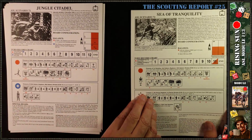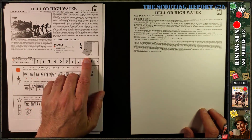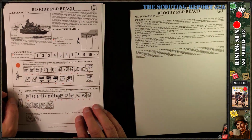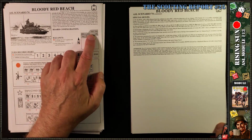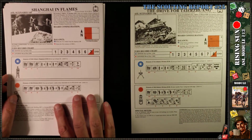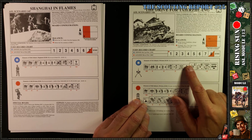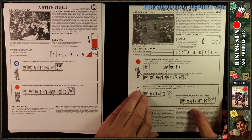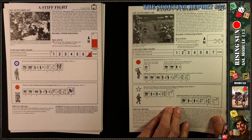Jungle Citadel, Sea of Tranquility. Hell or High Water, looks like a beach landing scenario, continuation. Bloody Red Beach, another beach landing scenario. Here you get to use all those beach and ocean overlays. Shanghai in Flames. The drive for, I'm going to butcher this, Tarzong. I'm just taking a guess at that. A Stiff Fight. Ramsey's Charge. Got some cavalry here. Must be early war. No, 1942, Philippines.